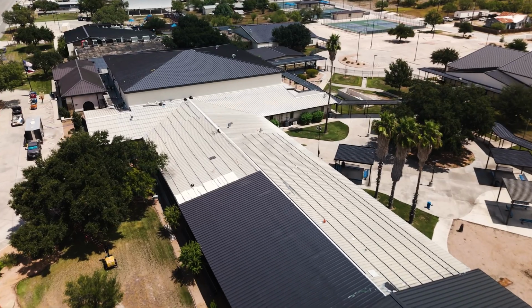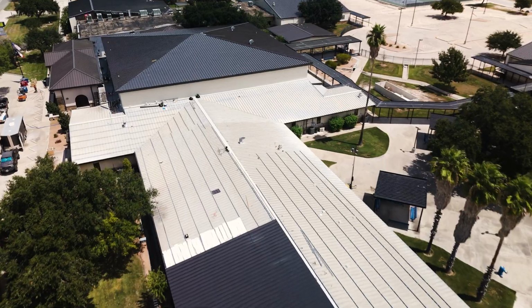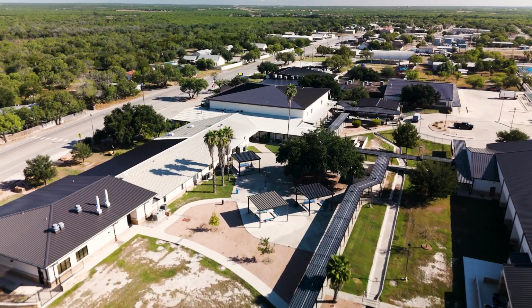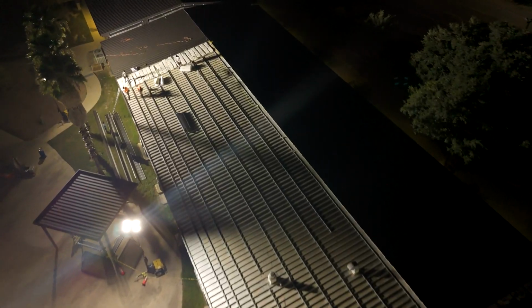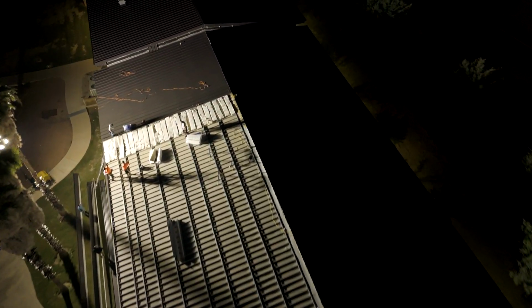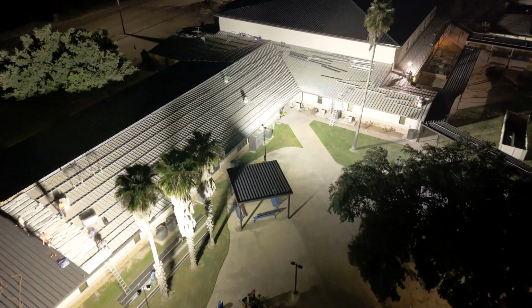This cut down on a couple different things. The first being the cost associated with tear off of a re-roof. Second, it helped speed the project up. And third, it kept the students safe and allowed us to continue to work as they came back to school and didn't impede with their studies.